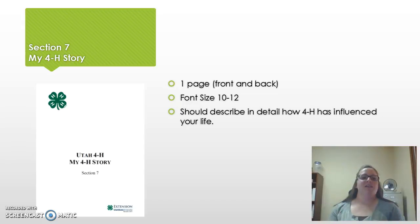Section 7, this is probably most people's most dreaded section, getting kids and youth to write their story. It doesn't have to be super long. The whole purpose of the story is to get an overview of your whole 4-H experience for that year. As a first year 4-Her, you don't have to have 2 pages front and back. We just want to see growth from year to year.